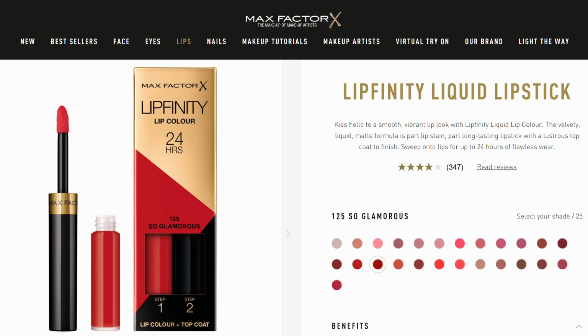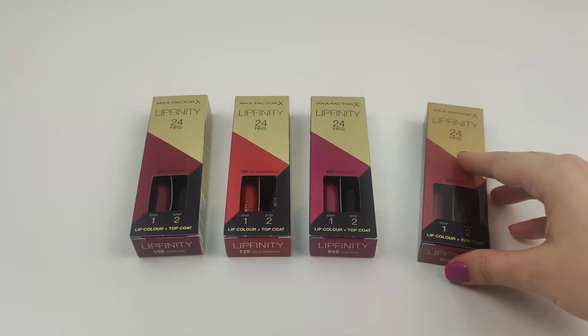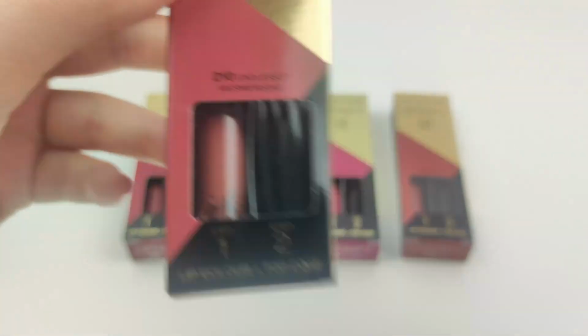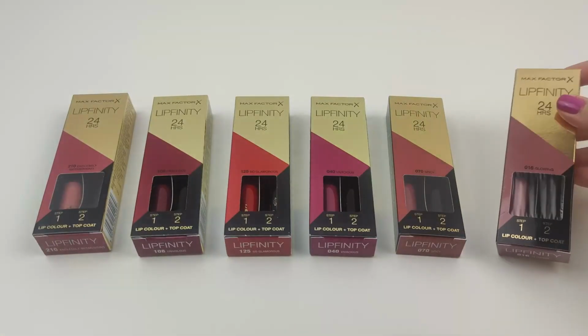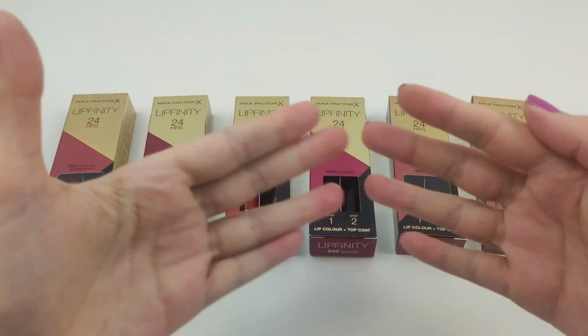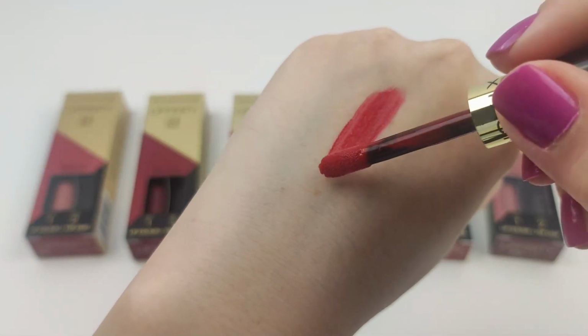Some of my personal favorites are So Glamorous 125, Spicy 70, Vivacious 40, Endlessly Mesmerizing 210, Frivolous 108, and Glowing 16. With such a wide range of shades, you'll definitely find the perfect match for any look.